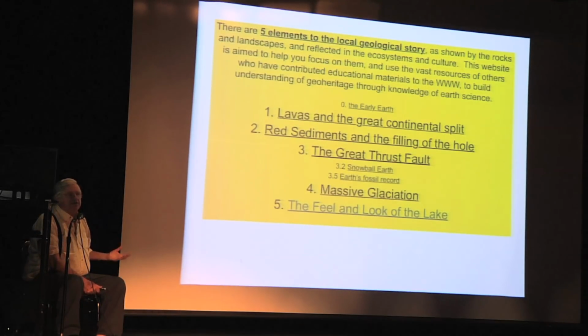This is just an intellectual division that I made for the purpose of the website. I've added three elements in here just to put things into context. These are the parts that aren't exposed in the Keweenaw, but I give a lot of information about the great lava flows, the large lava flows of the rift, and then I talk about the red bed sediments, the conglomerates, and the sandstones that filled the whole of the rift. Then I have a section on the Great Thrust Fault, a section on glaciation, and then about the lake.